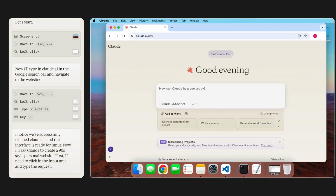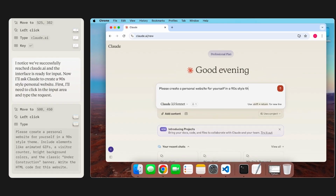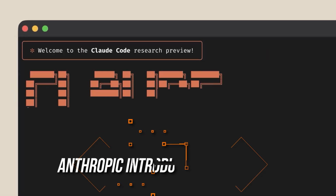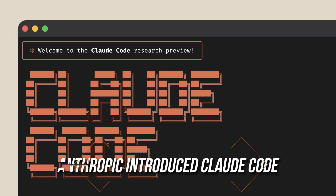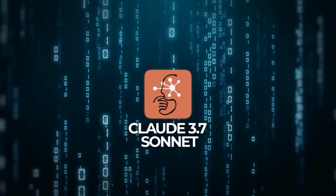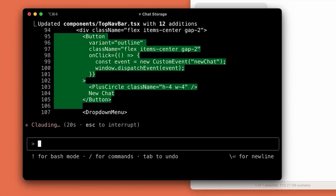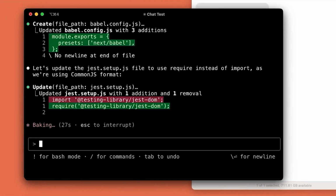While Claude 3.5 Sonnet has been the go-to model for developers worldwide since June 2024, Anthropic is now switching things up a notch with the introduction of Claude Code. Claude Code is Anthropic's first agentic coding tool integrated with Claude 3.7 Sonnet. It's in a limited research preview, but I'm excited about what it offers.